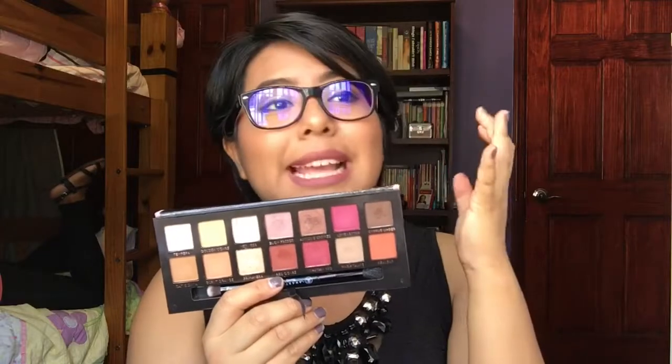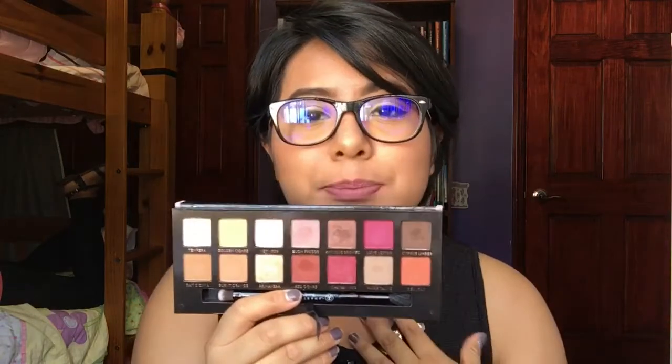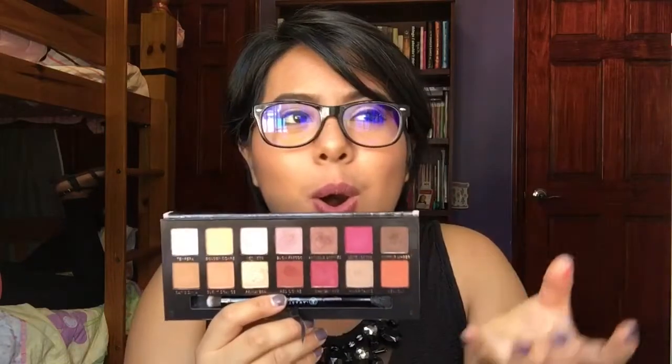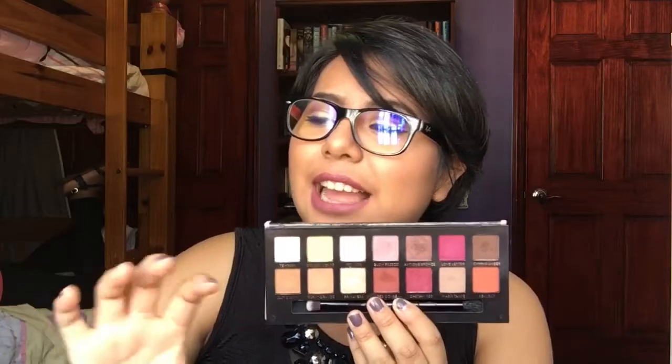So if you mix this correctly, if you blend it correctly and stuff like that, it doesn't look like a bright pink magenta on your lids, but instead a nice pinky orange kind of shade, like you know when the sun is going down and that orangey red part, that's how the shade looks on your eyes. So I find these shades very, very beautiful.